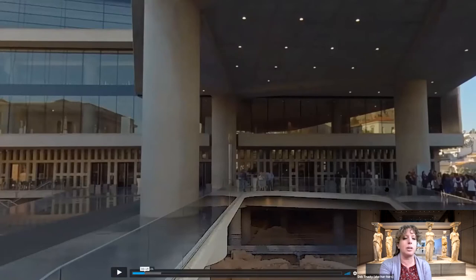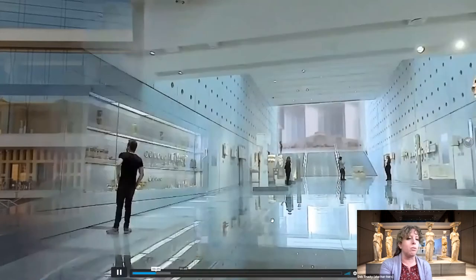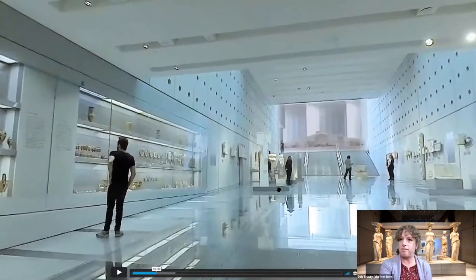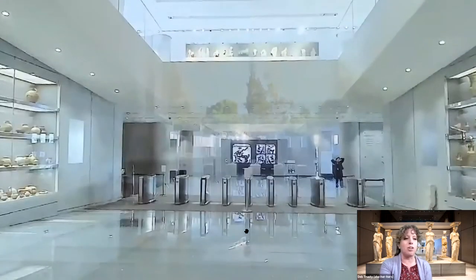All right, so as you're going in, we'll go in here and look around, but you go in these main doors, security, yada, yada, yada. There's a really great gift shop. Of course, there's two gift shops that are great, but I'm going to fast forward us to, here we go, the entryway. And so here we are at the entrance. You come through these turnstiles.